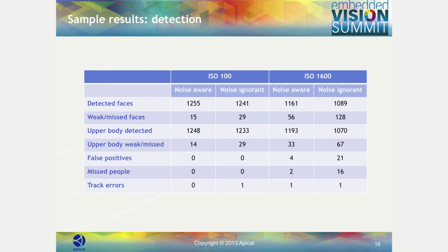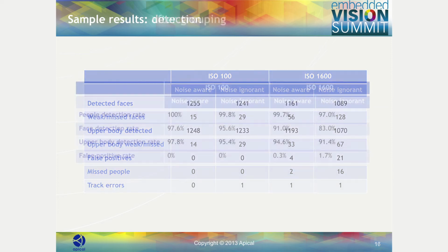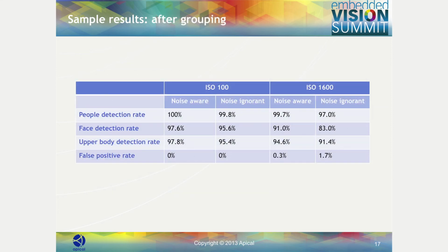If we look at our overall detection rates, let's look at ISO 1600 people detection rate. We're able to get near to 100% detection rate, even at ISO 1600 with all that noise. If we take the noise analysis out, we've actually dropped our detection accuracy by tenfold, from 0.3% to 3%. And similar story for false positives. And you might wonder why the face detection rate gets worse relatively more than upper bodies, because faces tend to be smaller. So in other words, if we'd done this experiment with people further away, we'd see a much bigger effect.